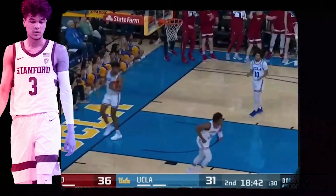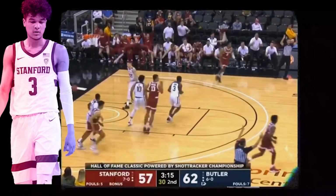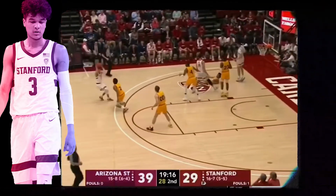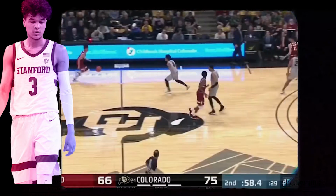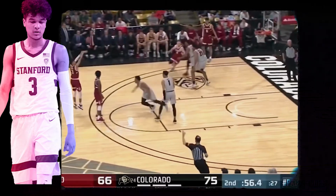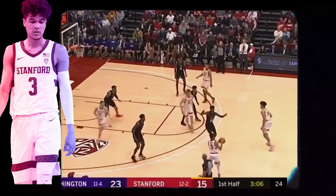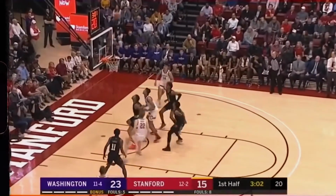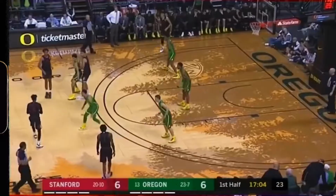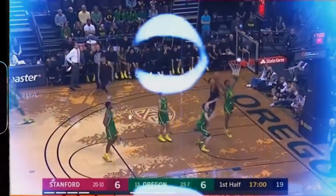At number 5, we have Tyrell Terry, freshman guard at Stanford. He has the potential to be a game-changing shooter who may develop limitless range, but players his size historically have had very limited potential. Not everyone is a Steph Curry. The more realistic comparisons to him are Mark Price, CJ McCollum, and Jason Terry.